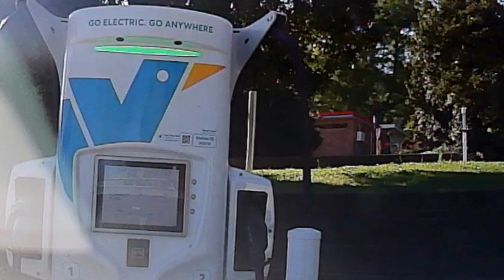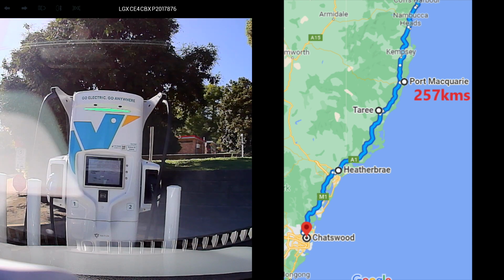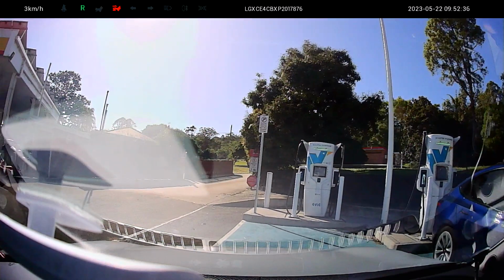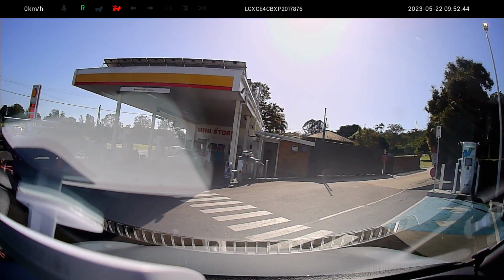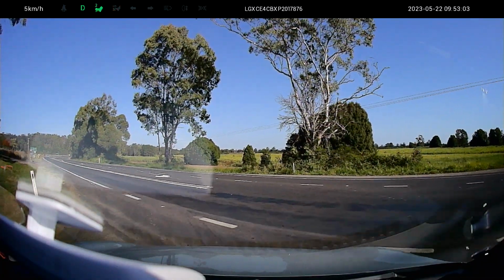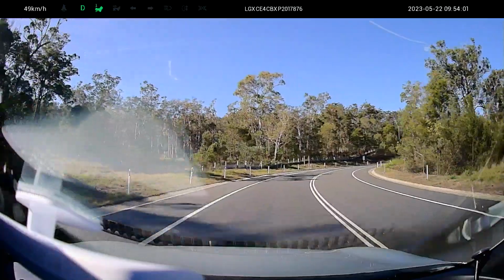Now we're about to head off for the next leg of the trip, and that's to Port Macquarie. So we'll see how it goes. So Port Macquarie from here is 257 kilometres. I'm speeding the video up in a lot of places, so if the car looks like it's going very fast, it's just that I've sped it up. I want to get as much scenery as possible, but not have too much of a delay between the 50 kilometres. So you watch this. Now we take off. So it's sped up quite a bit.